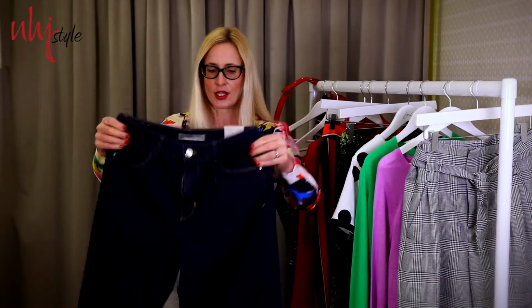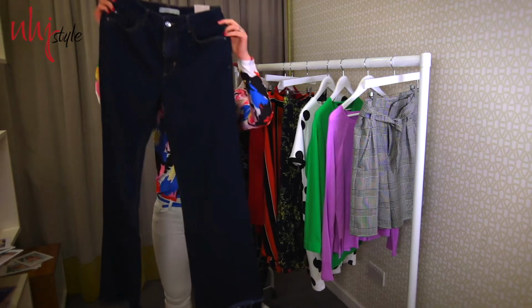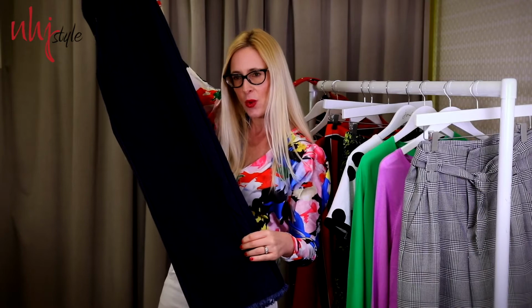Indigo denim is very much the way to go if you want a denim update this season. So here I've got a very dark indigo denim wide leg jean. You can see how wide these legs are. Quite challenging to wear, so I'll show you how to style a look around that.